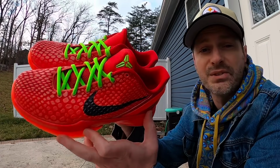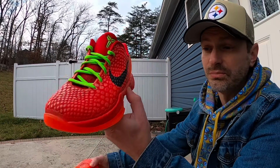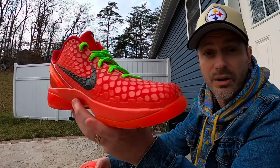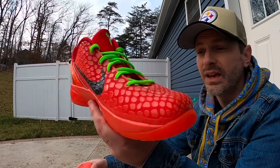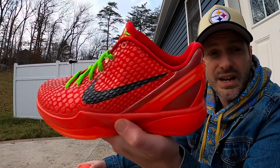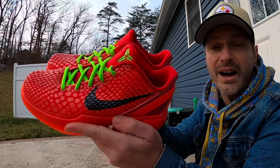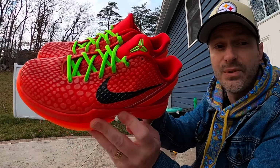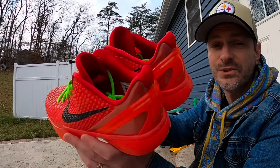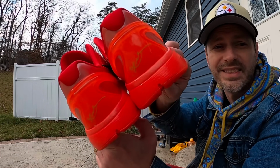All right, so I made a short about these, and in the short, I also mentioned the fact that I went for these on a whole bunch of accounts, and the only pair that I was able to get was a GS pair. And I also said on that short, now that I have these in hand, I feel a lot like my son did. Like, as soon as I saw these, I just thought, oh man, I really want these.